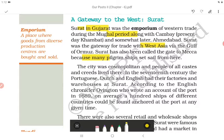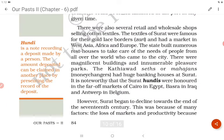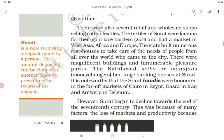The city was cosmopolitan and people of all castes and creeds lived there. In the 17th century, the Portuguese, Dutch, and English had their factories and warehouses at Surat. According to the English chronicler Ovington, who wrote an account of the port in 1689, on average 100 ships of different countries could be found anchored at the port at any given time. There were also several retail and wholesale shops selling cotton textiles.